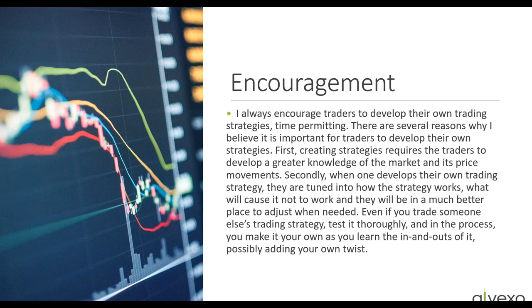Now, there are several reasons why I believe it's important for traders to develop their own strategies. First, creating a strategy requires you to develop a greater knowledge of the market and its price movement. In other words, if some guru out there tells you, do this step, this step, this step, and when this happens, that happens, you make the trade. Well, first of all, you haven't even stepped into the financial market. You're just following somebody's guide. You're not building any knowledge about the market. You're not getting to understand how the asset moves. You're not making an educated decision.